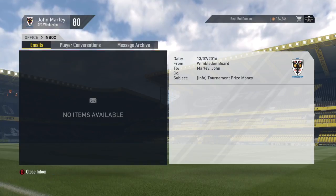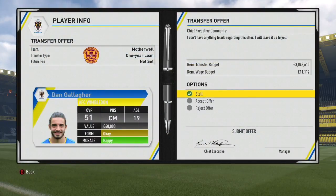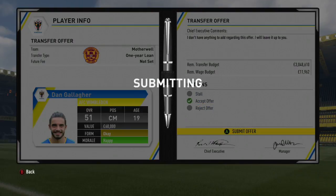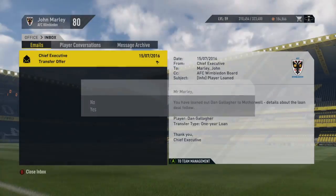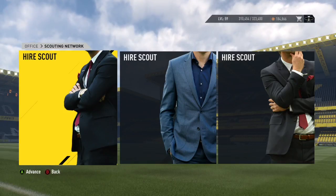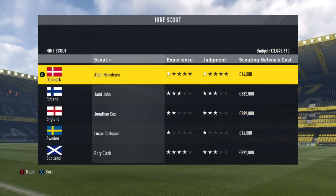No doubt about it. Transfer here for Dan Gallagher, and Motherwell want to take him on a 1-year loan. Totally okay with me. You can leave, Mr. Gallagher. And you better grow pretty rapidly if you want to get into my first team at any point. So we've reached the next Monday, or Friday I should say. Are we going to find a good youth scout?